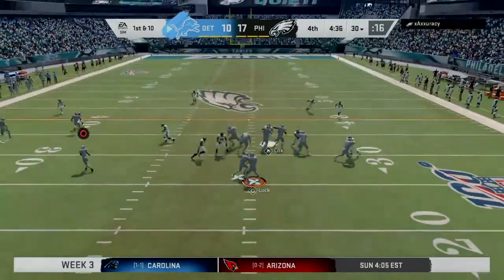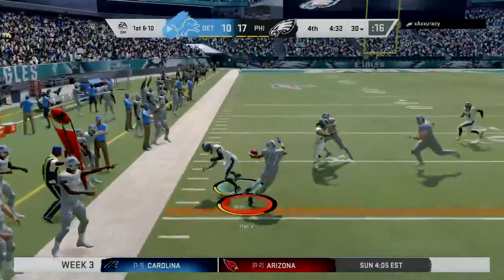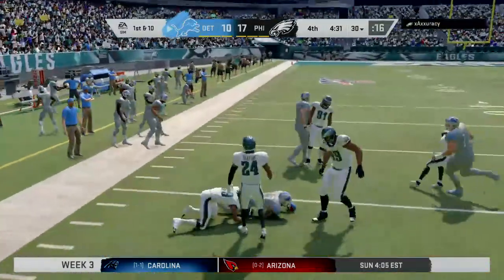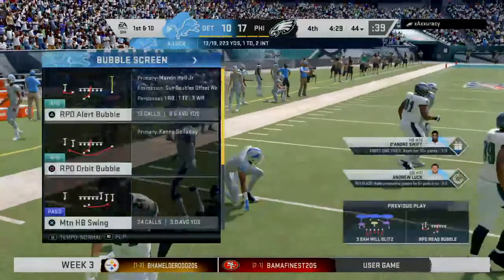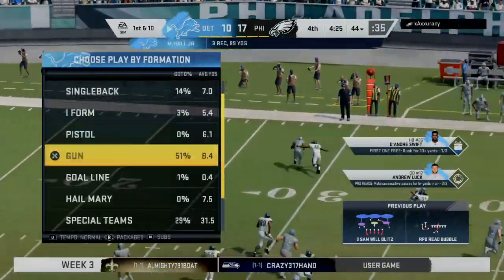1st and 10. Now a fake on the give here as they try the run-pass option. And he'll find Hall. And they'll get it up just short of the 45 at the 44. It's a gain of 14 and a first down for Detroit.